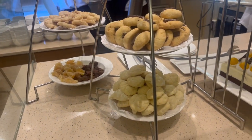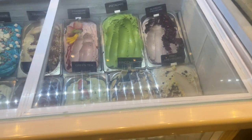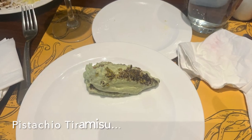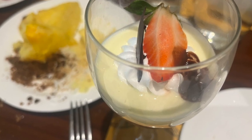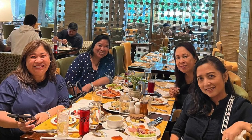And then they also have a section for gelato, yung ice cream, with a lot of different flavors. So it's raining. You might be hearing the rain in the background while I'm editing this. So I got the pistachio pudding and then this panna cotta. The panna cotta is too sweet, so hindi ko masyadong nakain.